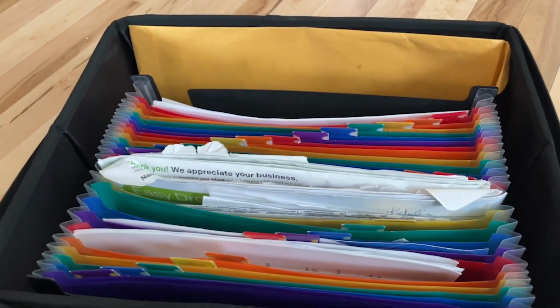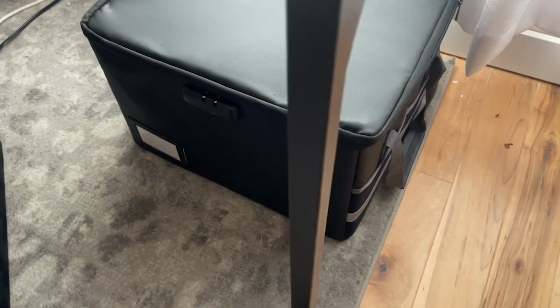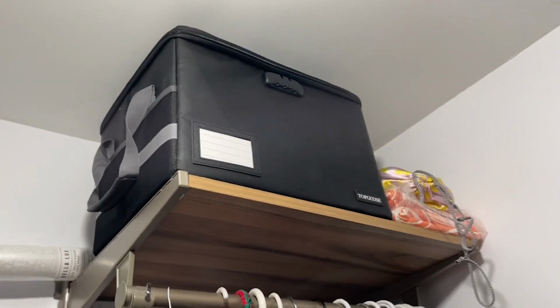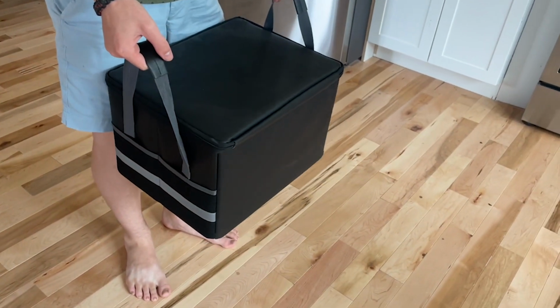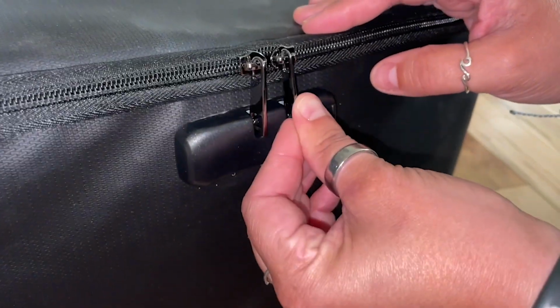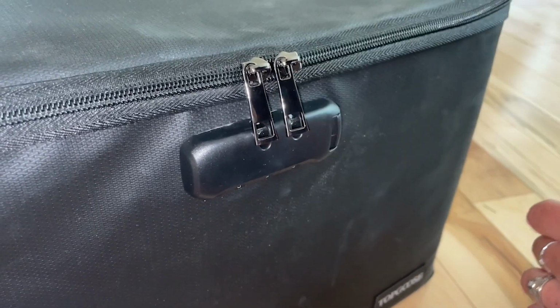So I love this size. It is nice and compact. It's generous enough that you can file away all of your paperwork, but it's not bulky. So if you want to store this under your desk or tuck it away in a closet somewhere, it's the perfect size for that. It's also easy to take on the go. It does have handles. You could take this to the office if you need to, or while you travel. If you are traveling and you want to lock this up so that nobody can gain access, it has a lock. So I love that added layer of security.